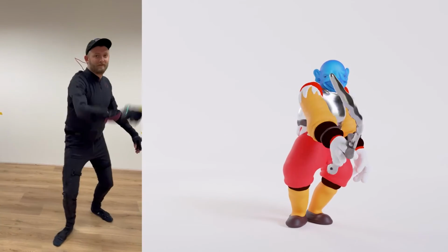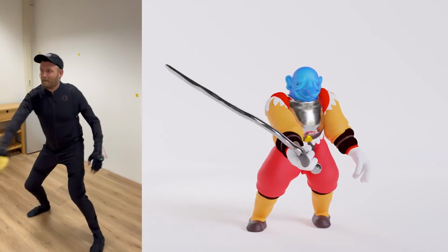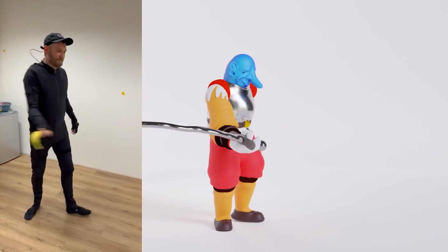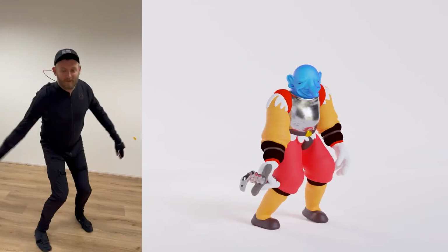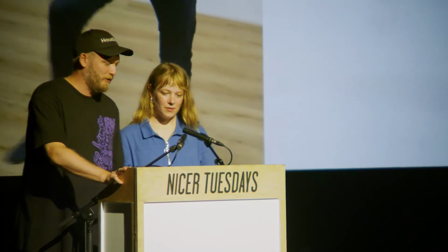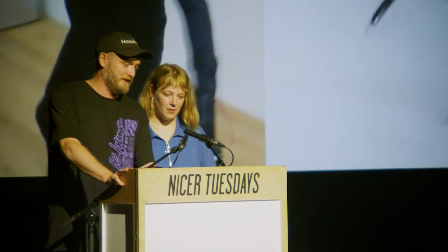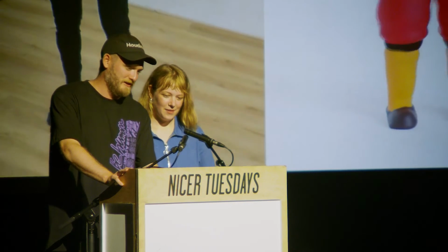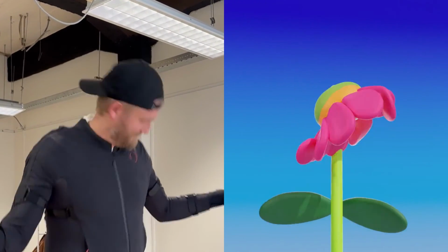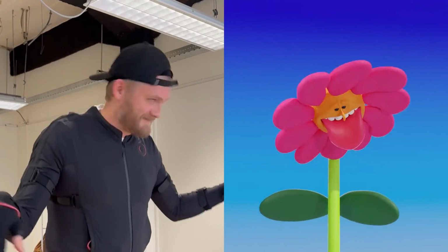So this is me in a very tight suit. It's a Rokoko suit, and what's really great about this type of technology is that it's becoming more widely available for smaller studios like me and Vicky. AI is also going to be taking this over at some point. What's even better about it is that I can hold a banana and act like I'm a knight at the studio during normal working hours. Or I could even become a little flower if I really wanted to. So this is a daily occurrence for us.